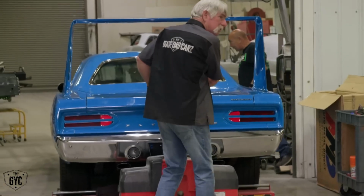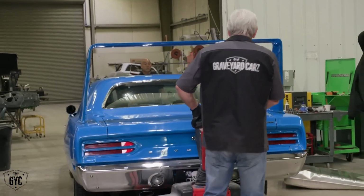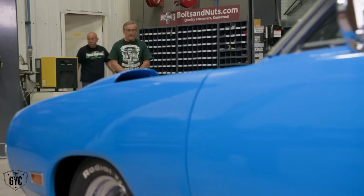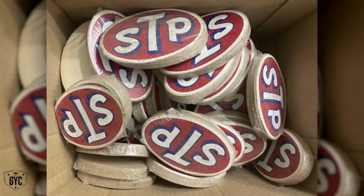So our reward for getting the Super Bee running was now we have to get the Superbird running. I will say, this is one dang cool car and much nicer and cleaner than the Super Bee. Okay, I'm looking forward to getting this car running. We used to watch the races. Richard Petty was everywhere. All the 43 stickers were at all the Bi-Mart. We would always go there and stock up, put them on our skateboards. So yeah, it's exciting. Yeehaw!